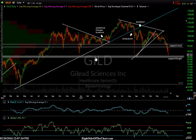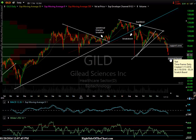There's Gilead, big biotech, one of the top components of the Nasdaq 100. Look at all 1, 2, 3, 4, soon to be 5. So that one has a little downside left, but it's coming up on just a solid support level, and we're not far from it now. So that's my plan here, is get long, allow a little bit more downside.